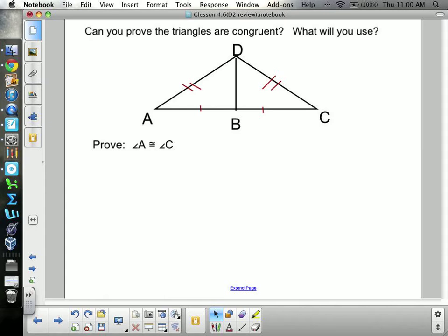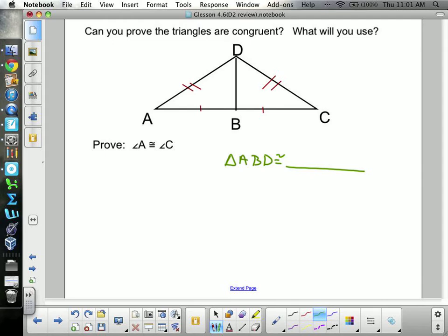Are the triangles above congruent? Yeah. What will you use? Okay, so one of the questions on a simpler one might be, make a congruent statement. Triangle ABD is congruent to blank, and then reason. So ABD is congruent to triangle, we need a triangle symbol. What will be the corresponding order? CBD. There we go. And what would the reason be? Side, side, side. So it might be simple like that.